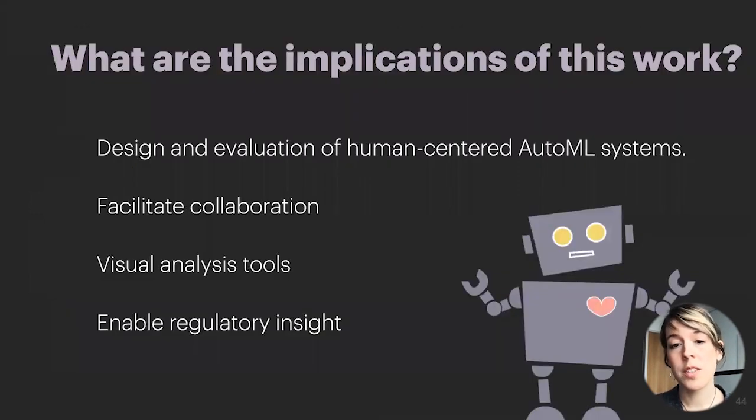So what are the implications of this work? It aids in the design and evaluation of human-centered AutoML systems. It can also facilitate collaboration. This can be used to make what was done more transparent and facilitate collaboration of members of a team that are responsible for different parts of the process.